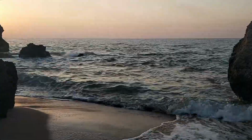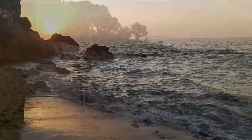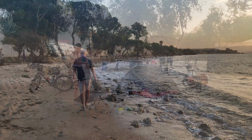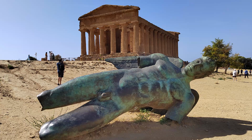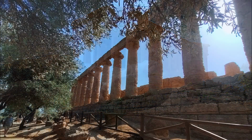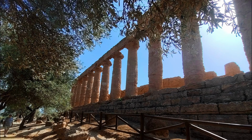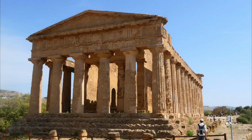Already before breakfast, we go swimming with the rising sun. First swim, have breakfast, take down the tent, and then we drive from Licata to Agrigento. There we visit the Valley of the Temples. Unfortunately, drones are expressly forbidden here, but photos from the ground can also be quite nice.